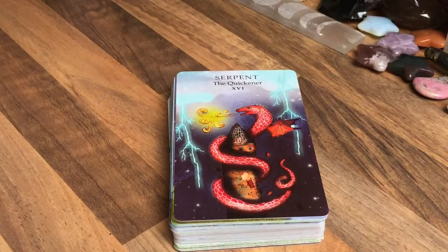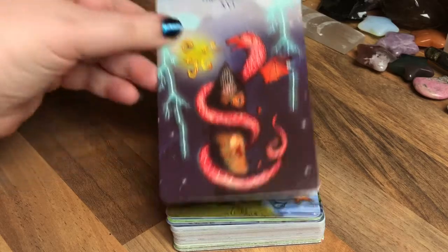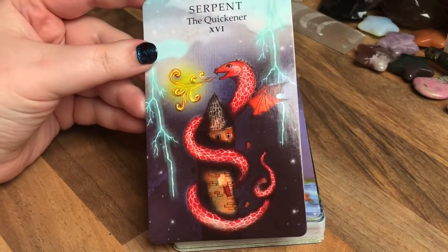The Serpent is the Quickener, which is also the Tower. I wonder why they picked that for the Tower. Kundalini, that's what they called it. Like, what can you use as a tower? It could have been an ant, or a termite tower. You know, it could have been the termite towers. But yeah, that's the Tower.